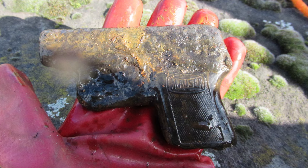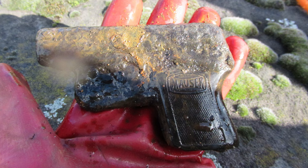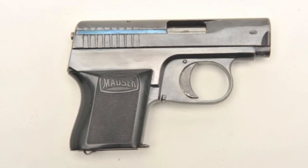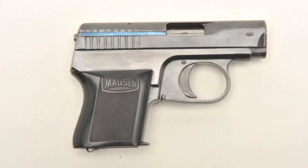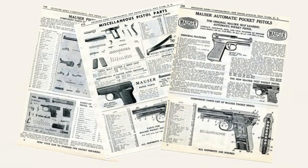This is a German Mauser WTP1 pocket pistol, and was only made between 1921 and 1938. It was born out of a necessity for compact yet powerful firearms, and was a perfect choice for those seeking discreet protection in uncertain times. Marketed as the ultimate vest pocket pistol, the WP1 quickly gained popularity among civilians, law enforcement officers, and military personnel alike.